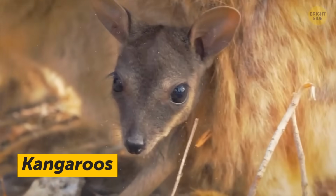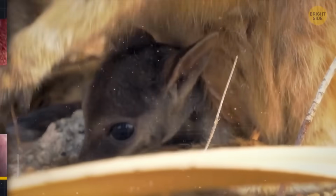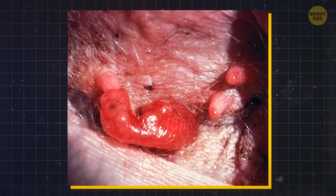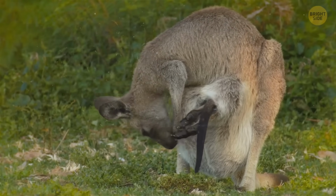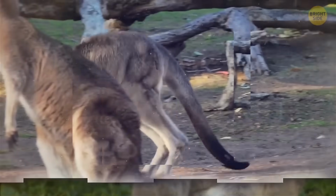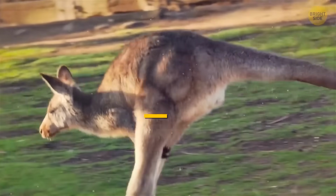Kangaroos are born just 1 month after conception, but they're not yet ready for life in the outside world. Newborn kangaroos are smaller than an inch. These tiny creatures crawl into their mom's pouch using their front legs. After 195 days, the kangaroo grows big and strong enough to leave the pouch.